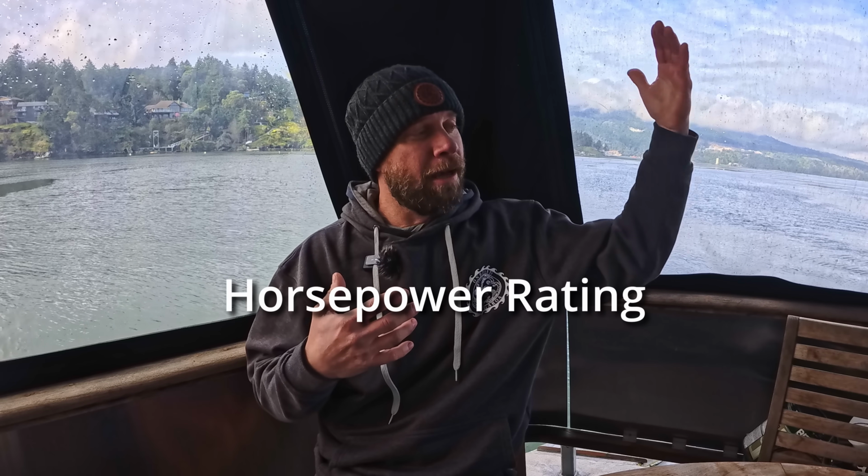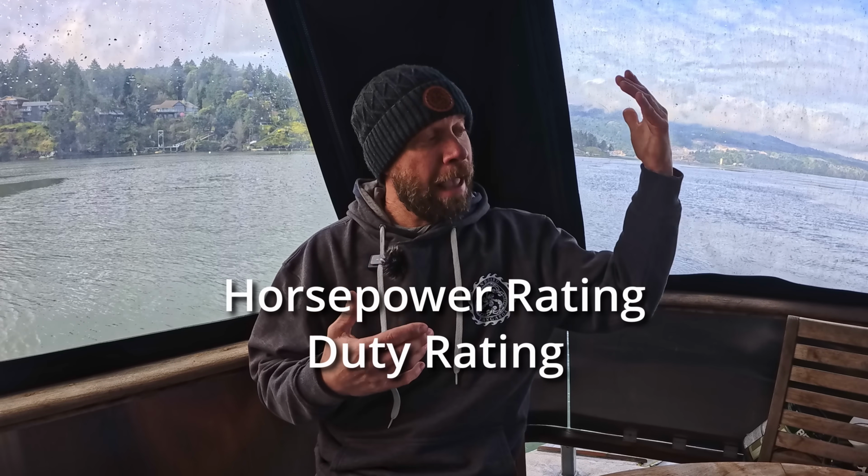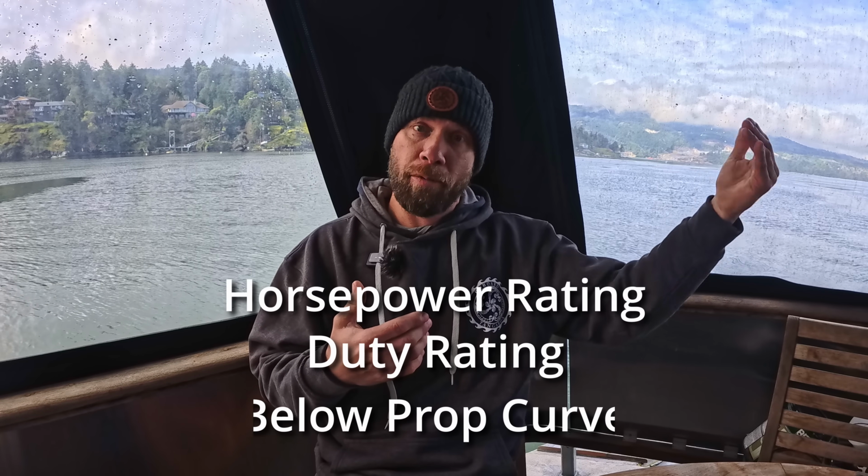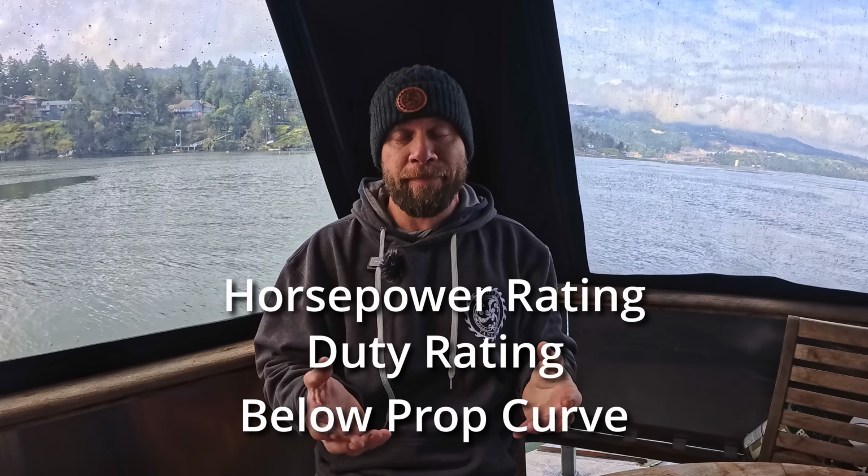And not only that, it now takes the torque of a smaller engine, and being we've got a 3-to-1 ratio, that torque at the shaft and the propeller is now matching our original engines, which is perfect. All right, at this point, I know I've got my horsepower rating, I've got my duty rating, and I know that the engine that I'm looking at is falling below the propeller curve and is going to be a safe option.